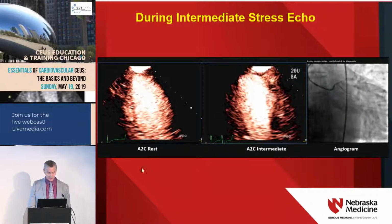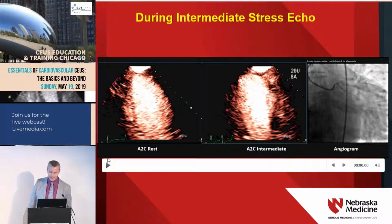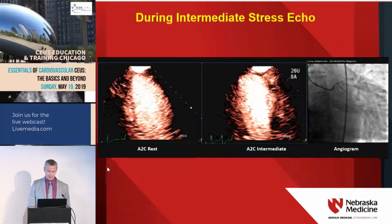Now, this circumstance. Here's a patient that had a prior heart transplant and was referred for stress echo. It was kind of routine. I think she was about 3 or 4 years out, so it was just in her 20s. This is during intermediate stress. Remember, I told you we always do some imaging during intermediate stress.